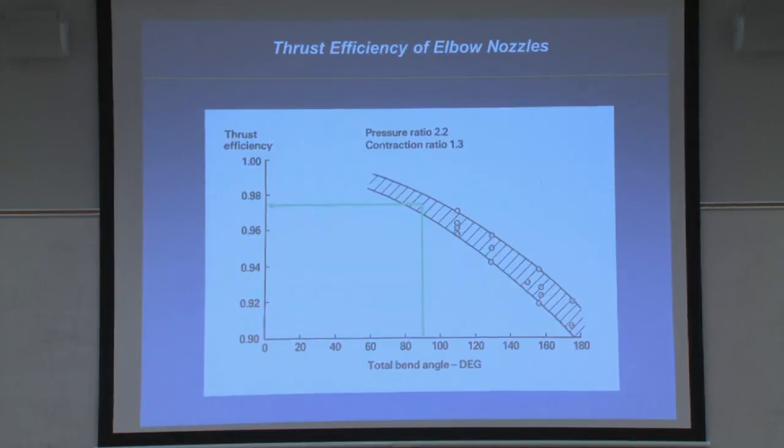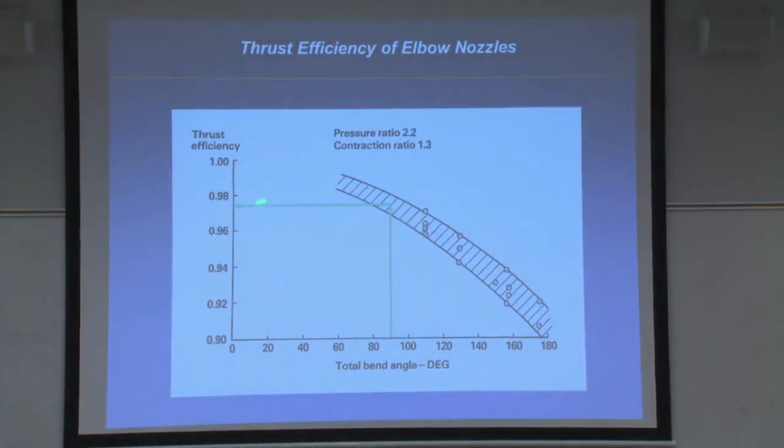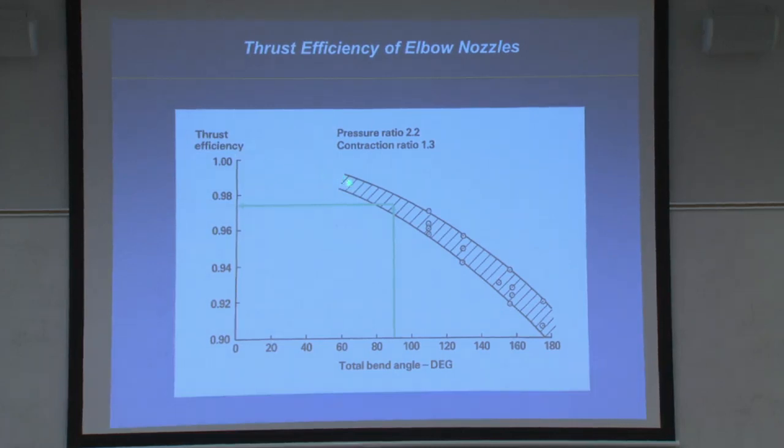Here's what the efficiency of an elbow nozzle looks like as a function of the bend angle. So you start out around 100% efficiency. By 90 degrees, you haven't lost that much. You're 97, 98%. But as you come below that, vectoring forward to help slow you down, you lose a lot more thrust, up as much as 10% if you vector fully forward.